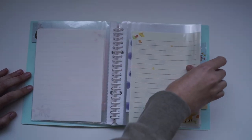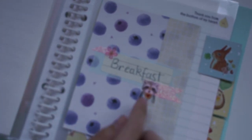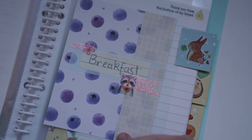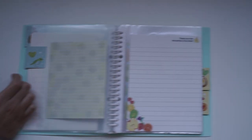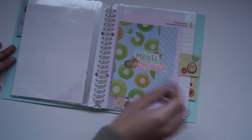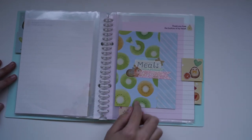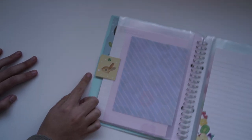And all of them have just paper in the sleeves. So this one is the breakfast one. It's just got stickers and glittery washi tape. And then the little tab that just has stickers. And then stickers on the back of the tab. And then more paper. And then this one is just the same. So it's just the same sort of theme. It's just washi tape, the name, stickers, and then the paper. And other ones there.